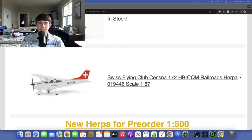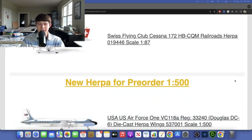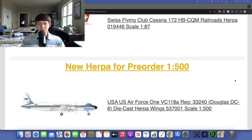And some 1-500s, so certainly getting all the scales from Herpa today. Starting right here with the US Air Force One VC-118A, very unique, 33240. This is a Douglas DC-6. So very cool to see this right here. I think this is a really unique choice.